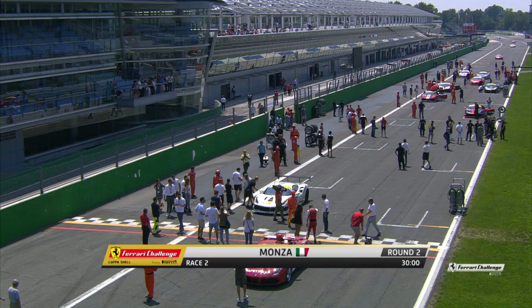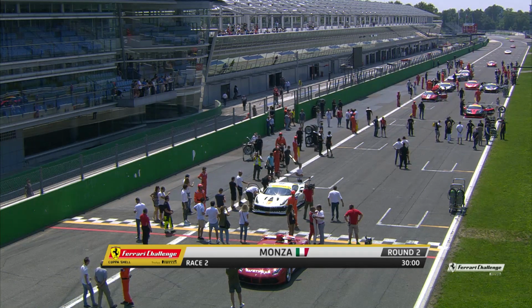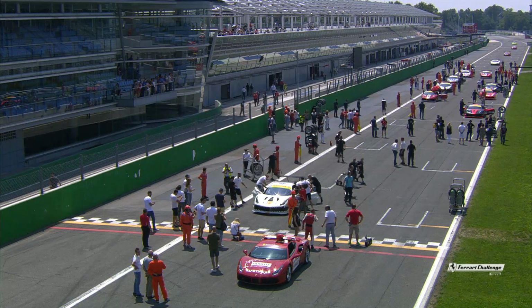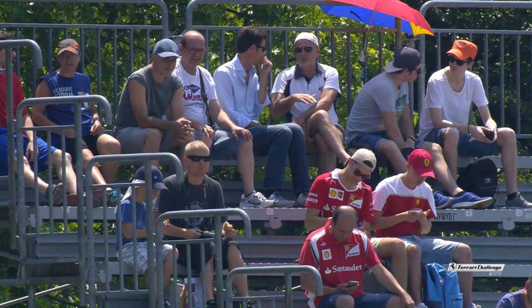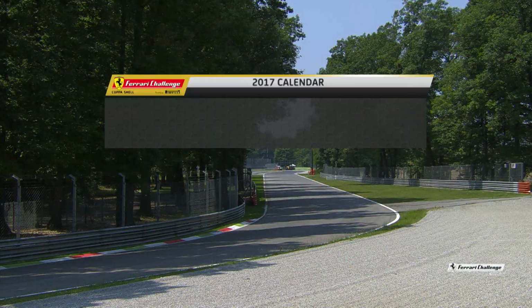Everyone, and a very good afternoon. Welcome to Monza for round 2 of the Ferrari Challenge, and we're into race 2 for the Coppa Shell category of cars that are gradually making their way onto the grid. Another fine day here in Monza, supremely warm. In fact, a little bit warmer than yesterday.